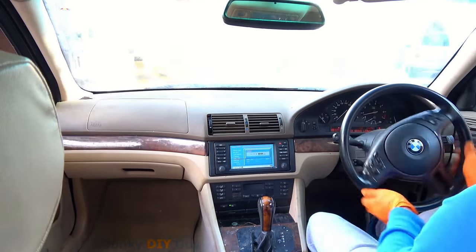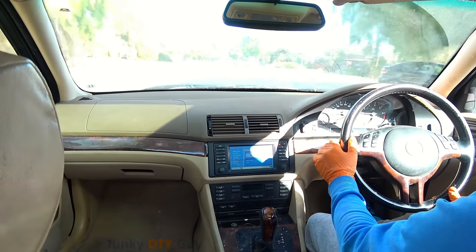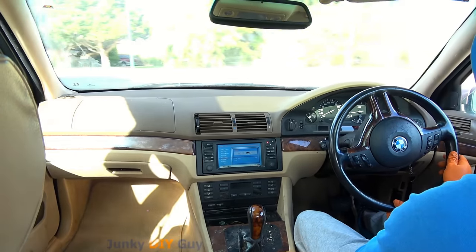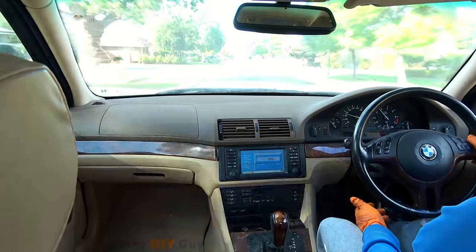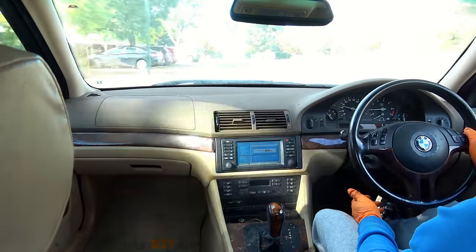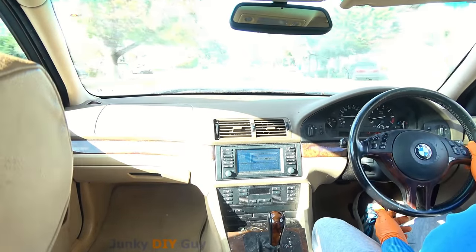Okay, the power steering is very smooth. No binding. Now when you test drive a car like this, you want to get the car up to a decent speed to make sure the transmission is going through all the gears without slipping. Well, I can feel the gear changes are very smooth, and so is the ride. Now this is why you buy a BMW 5 Series. The ride is really good, nice and stable.